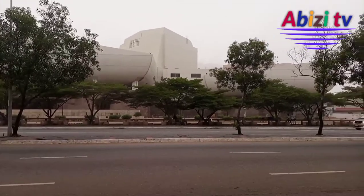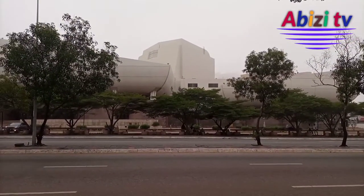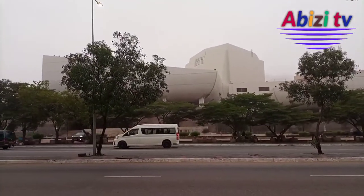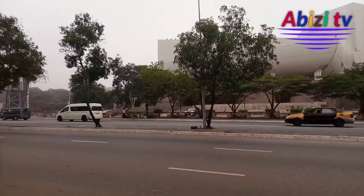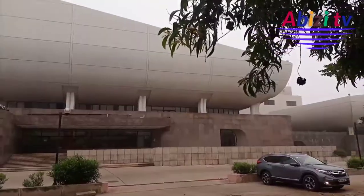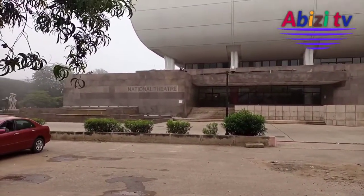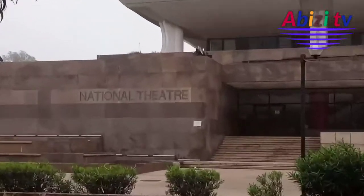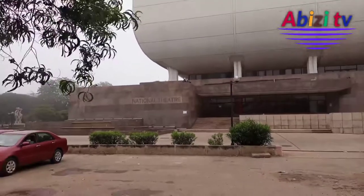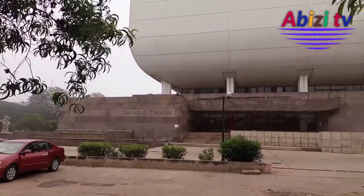Here is National Theater. That's the National Theater building. Sooner than later, I will zoom in on the logo for you to see. Here is National Theater. Yes, it's National Theater. We are still touring inside Accra Central.